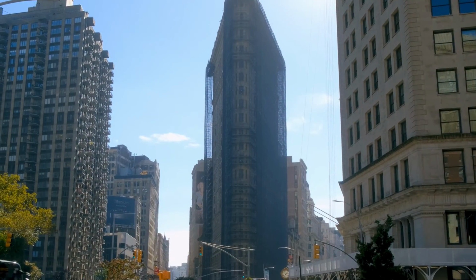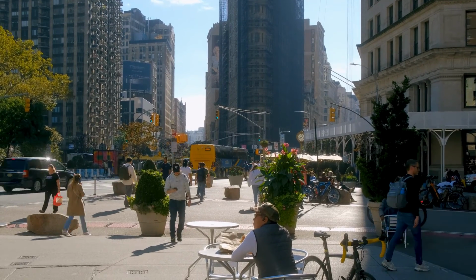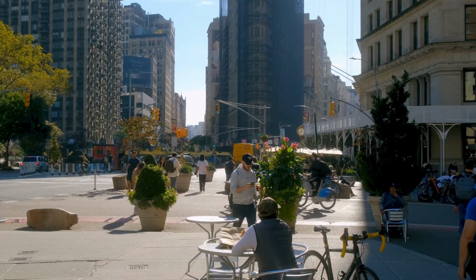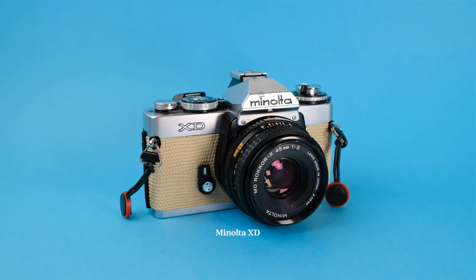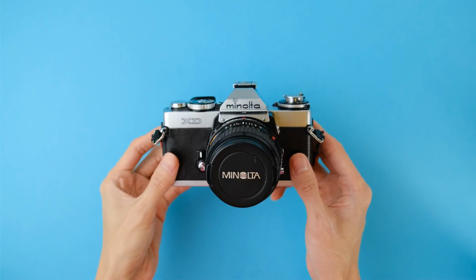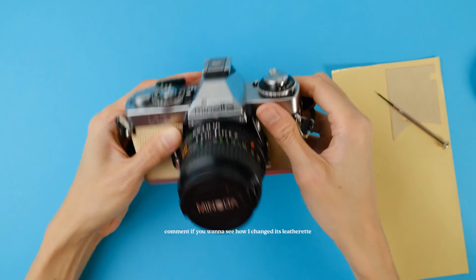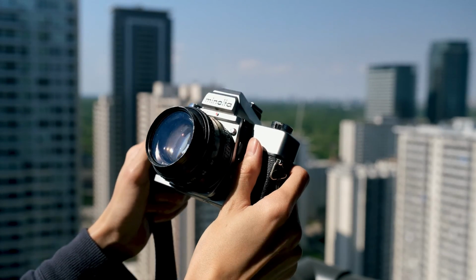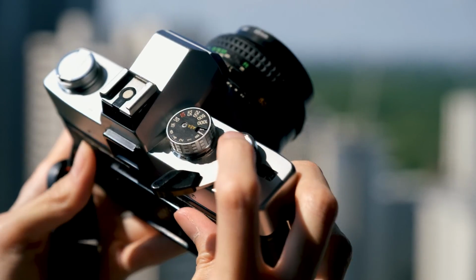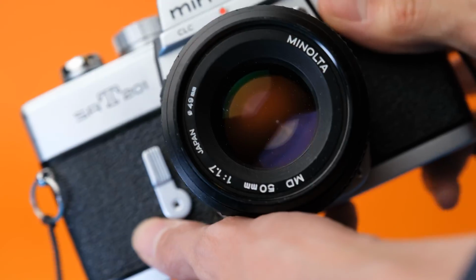The pop-up was just one night, but I decided to stay for a few more days because hey, it's New York. Might as well make it count, right? I brought a few cameras with me as usual, but my main camera was the Minolta XD. While I own better cameras like the Leica M6, I decided to bring my Minolta XD that I personalized myself, just to give it some love. My first 35mm film camera was a Minolta SRT-201, so the Minolta SR system will always have a special place in my heart. I guess I'm sentimental like that.